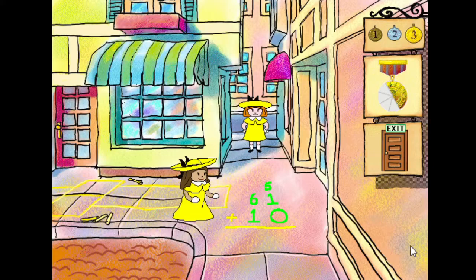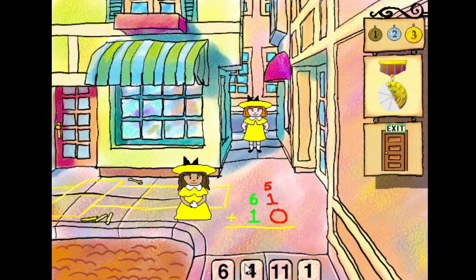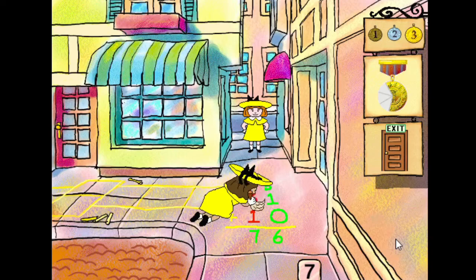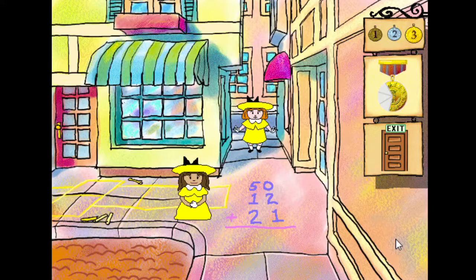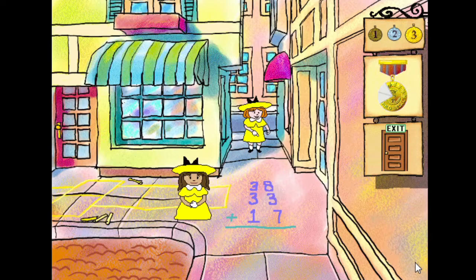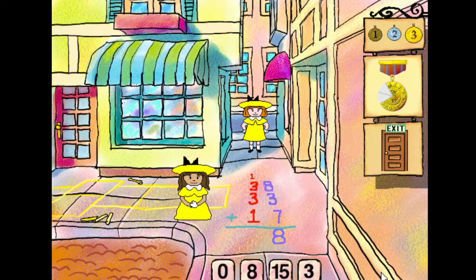First, add the ones place. Next, add the tens place. Don't you love to learn? Me too! First, add the ones place. Next, add the tens place. You are so clever! First, add the ones place. Very good! Now carry the one. Next, add the tens place. Good thinking!